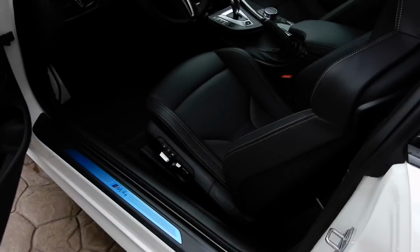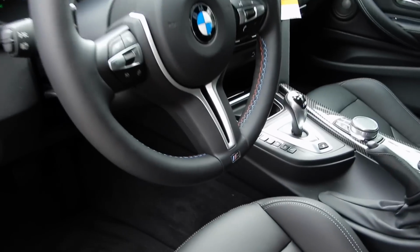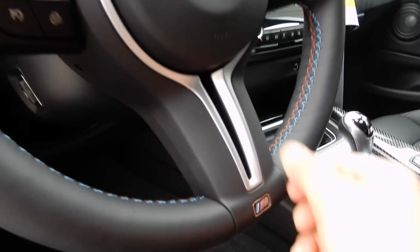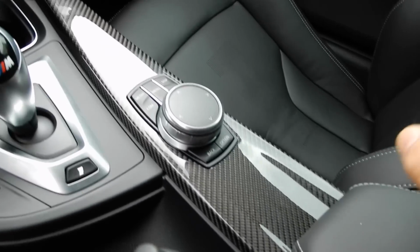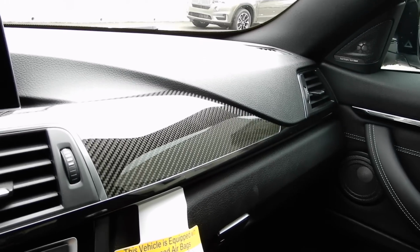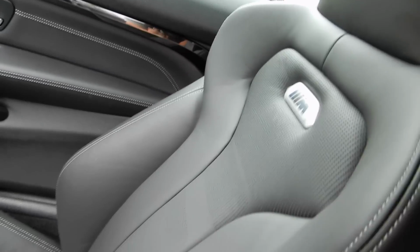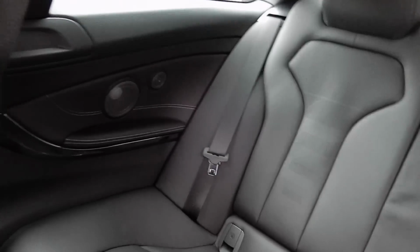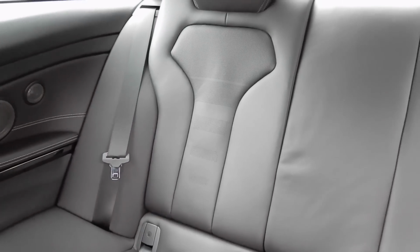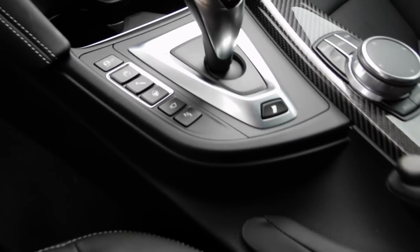Right, so let's take a look on the inside. And as the original one we saw before, it has the really cool M contrasting stitching. Carbon fiber up the yin yang. Dashboard. And a really cool thing I always love is these M inserts. Even the back seats, you see in these cars, normally the back seats get forgotten. But there's shape and design to these as well. You got all your little buttons for adjustments.